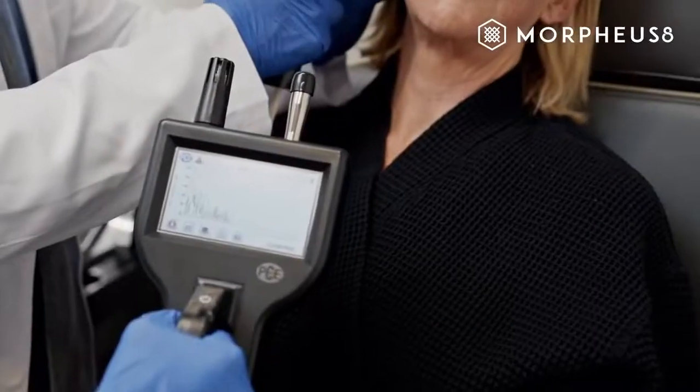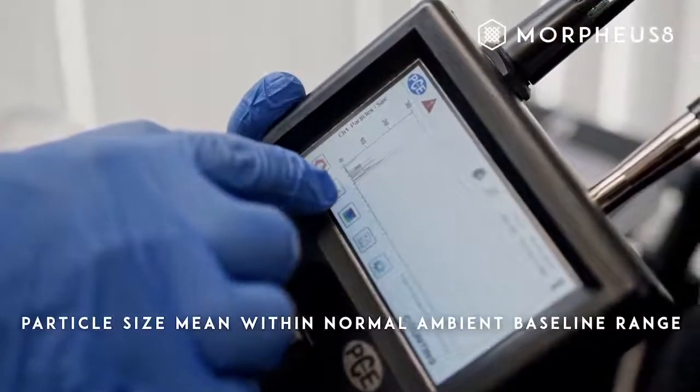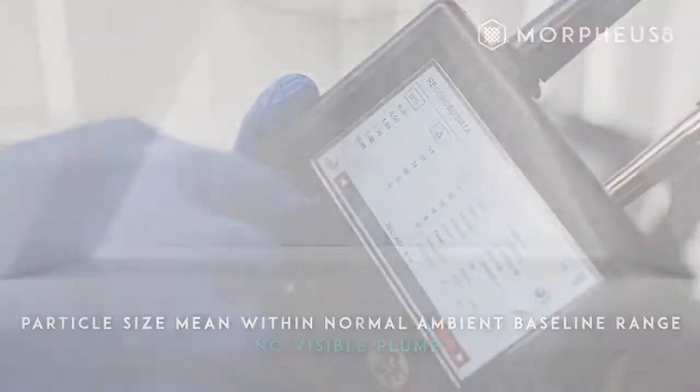Here you can see our recordings during the treatment, demonstrating that particle size is within range of normal ambient treatment baseline particle size.